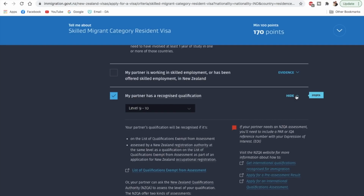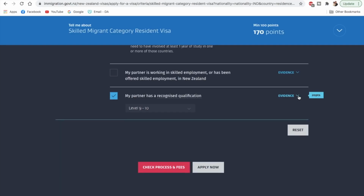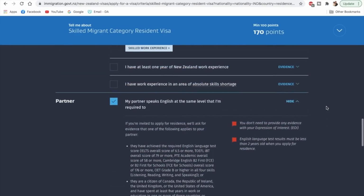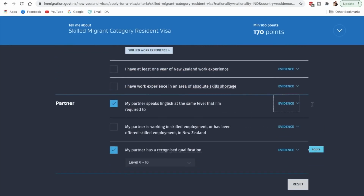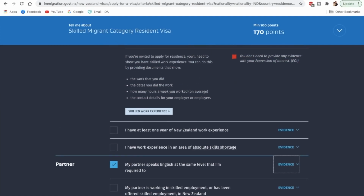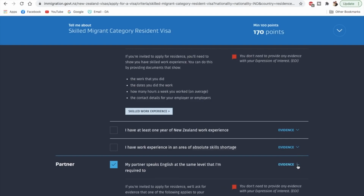So basically this is how you can calculate if you would be eligible to apply for the New Zealand PR, or rather I should say you would be eligible to apply for the skilled migrant category resident visa. And yes, if you have the required score, then you can definitely apply.